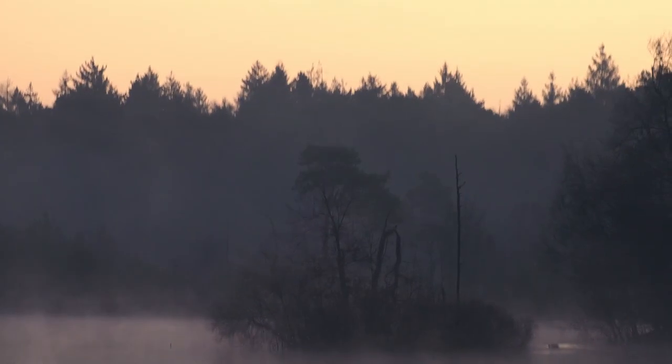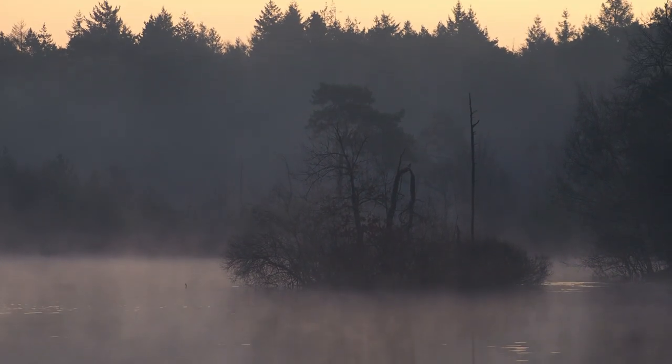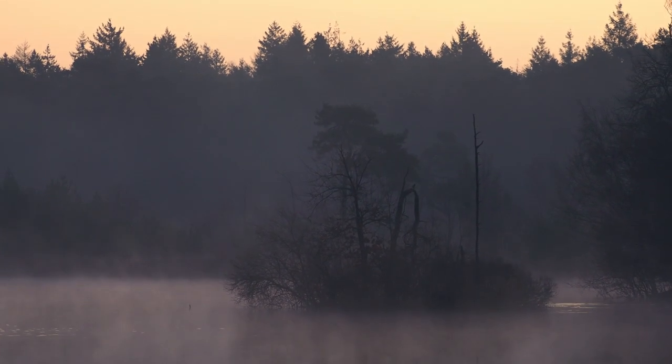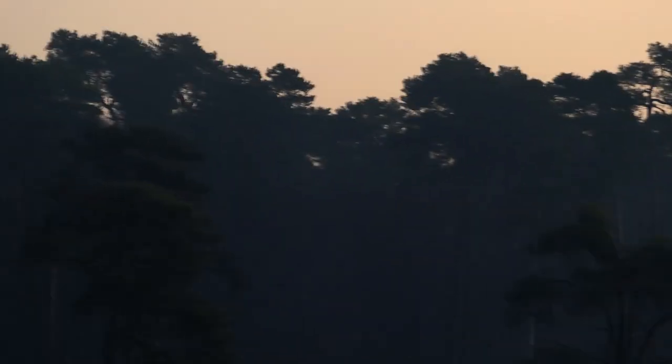There's another island on this side. That's also pretty nice. The birds are also there. So I might take this shot also. And after that, I will probably move to this side.